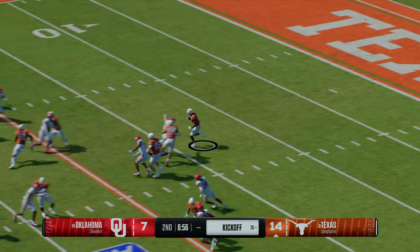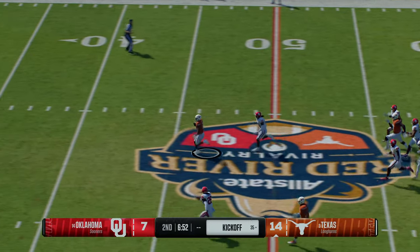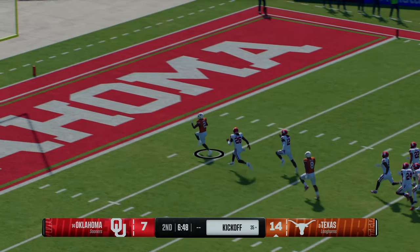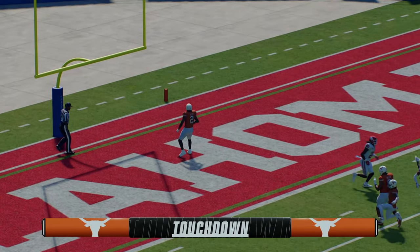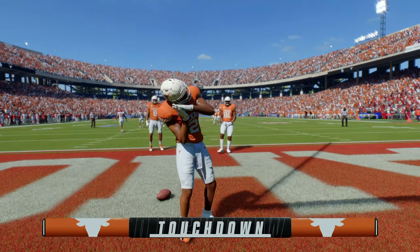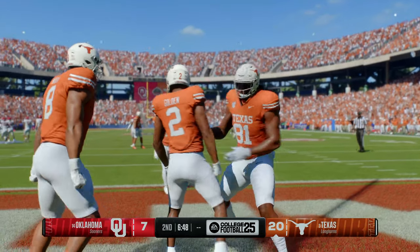He's going to return it from near the goal line. Oh, he's got a crease here. Look out, turns on the speed. Can they catch him? Can they catch him? No! Touchdown! We knew this returner was a dangerous guy. That was an electrifying play all the way to the house.